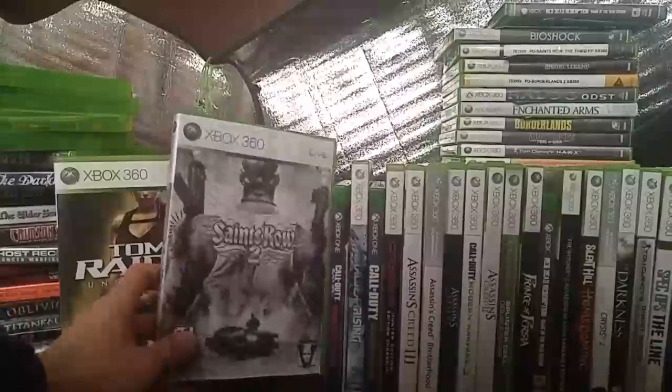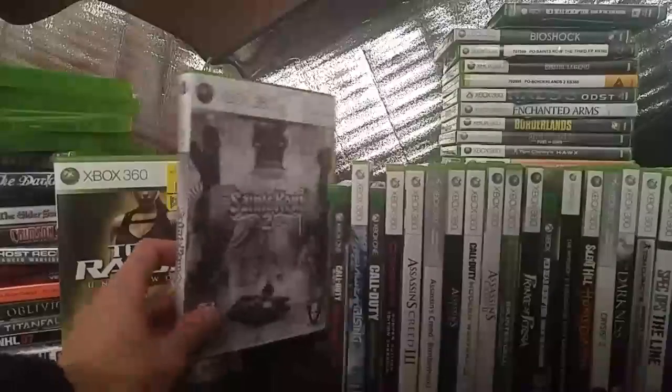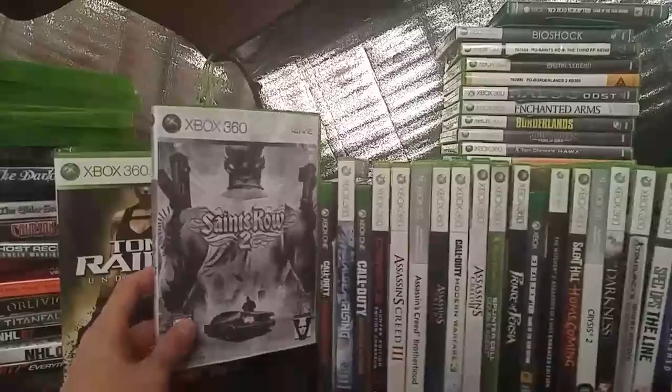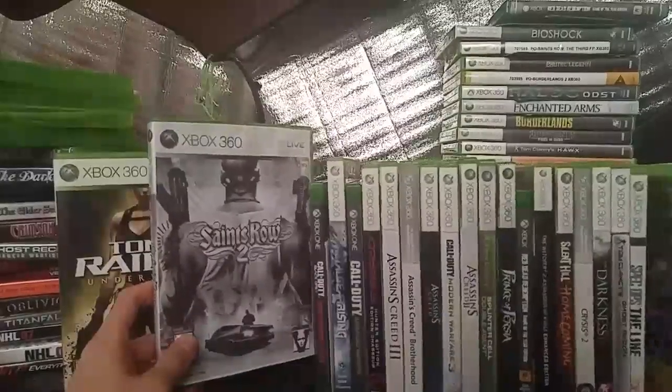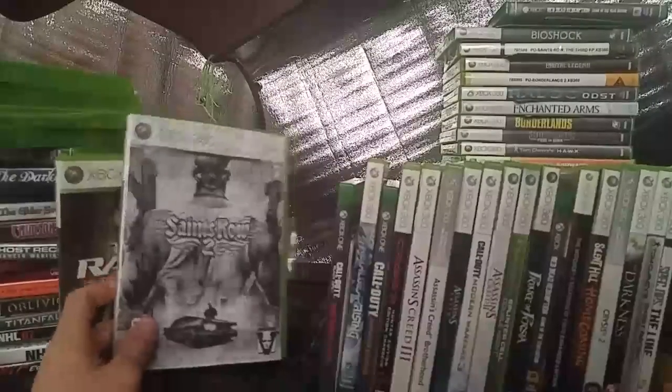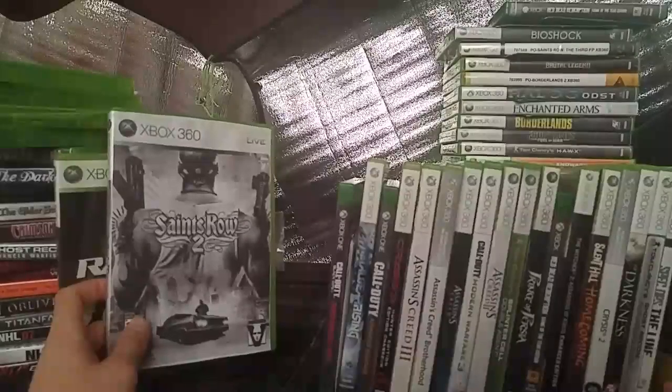Next up, Saints Row 2. Have yet to play this. Again, I printed the art for it because it didn't come with one. I actually had the first game, tried it, didn't really like it, and then I just sold it.